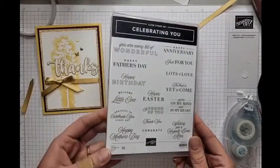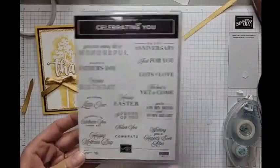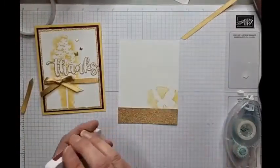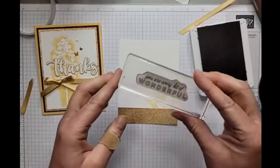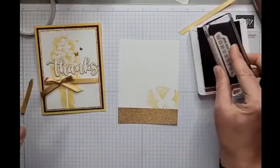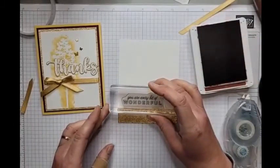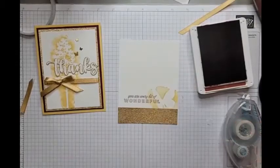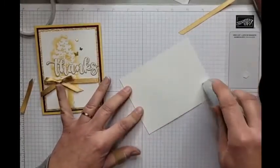Next, I'm going to stamp a greeting from, I showed you guys earlier, the Celebrating You stamp set. I love this. And we're going to use this, You Are Every Bit of Wonderful. So with Mary Merlot, I've got that stamp already mounted and ready to go. And we're going to just ink this up. And again, like I said, I want to do something a little bit different. They don't always have to be in the middle, right? Sometimes it's nice just to switch things up and give it a whole different look. So now we've got this beautiful insert.